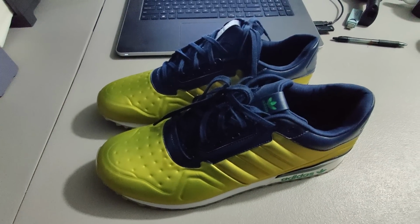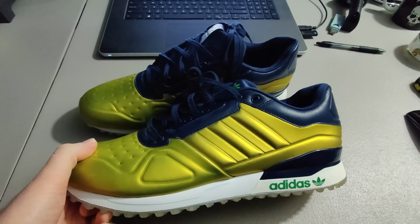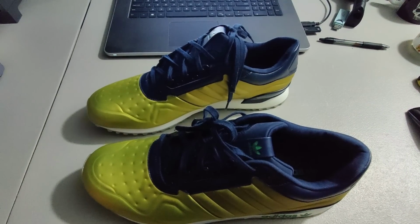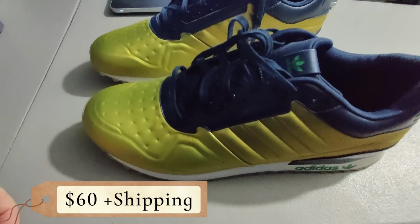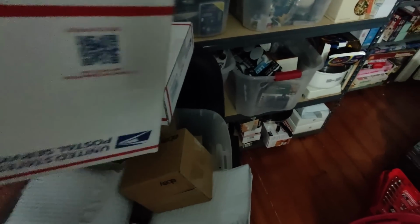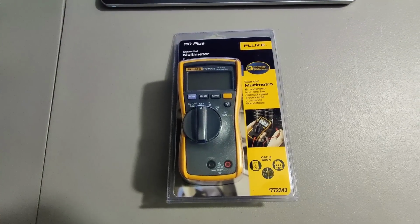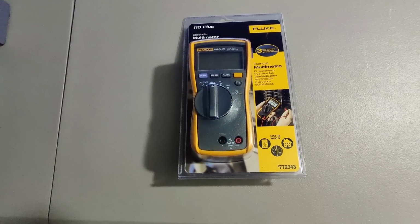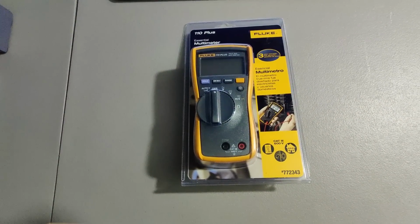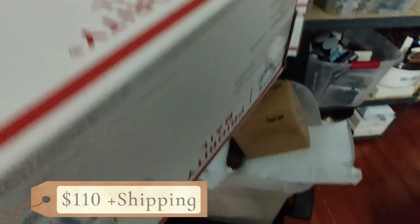Here is another great flip. These Adidas shoes. Picked these up at Goodwill for $10. And I sold them for $60 plus shipping for a total of $77.30. Picked up a couple of these multimeters at Lowe's. Ended up paying about $45 a piece for them. Sold them for $110 plus shipping for a total of $129.02.